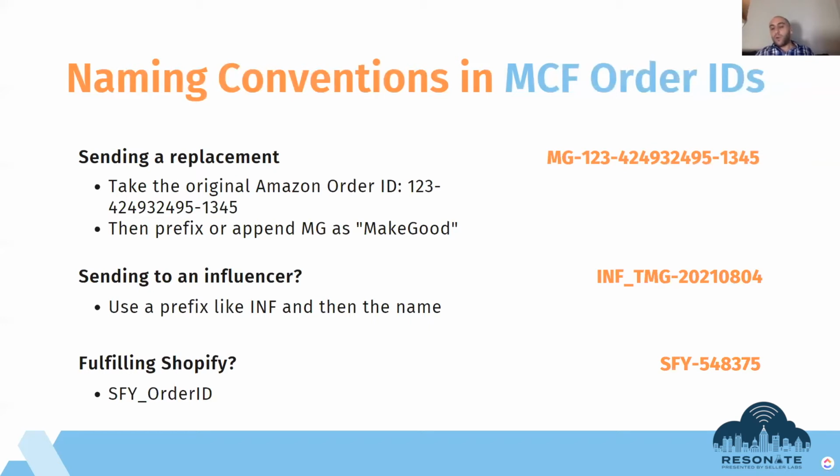If you've ever sent an MCF order on Amazon, it starts with S01, blah, blah, blah. Then you have to sit there and look at the zip code and who you sent it to and try to figure it all out. This way, it helps you really quickly understand how many influencer products you comp, or how many make goods you comp in a month. And that really helps you with your numbers.